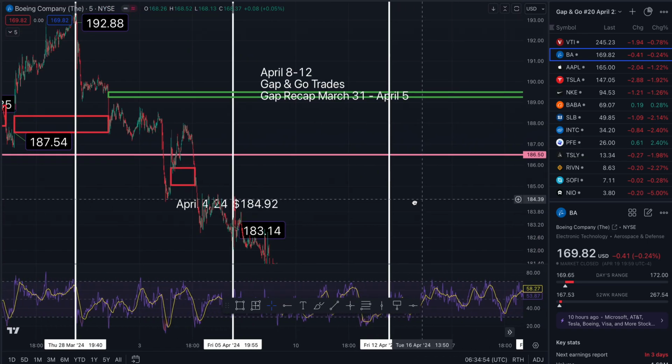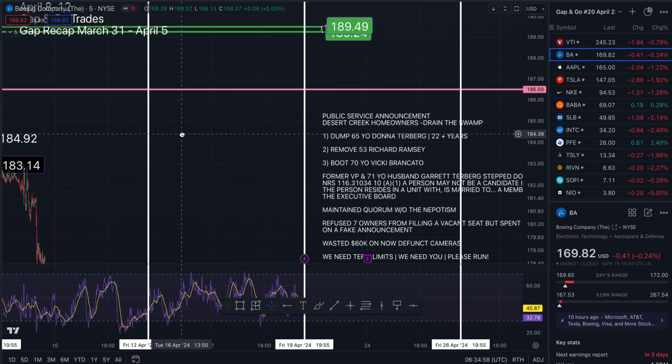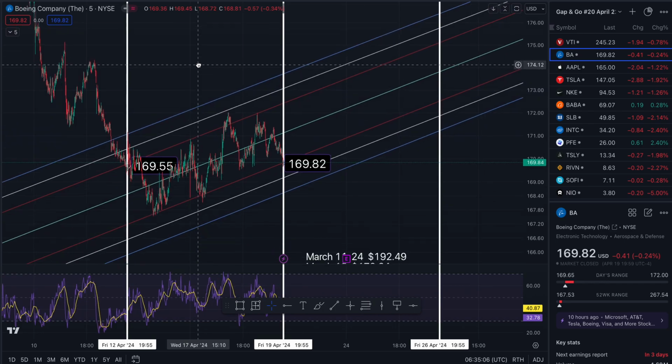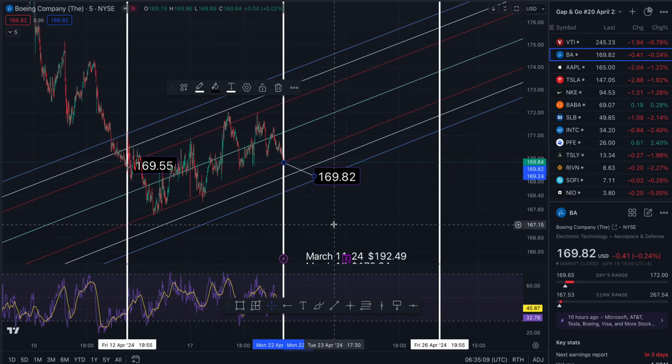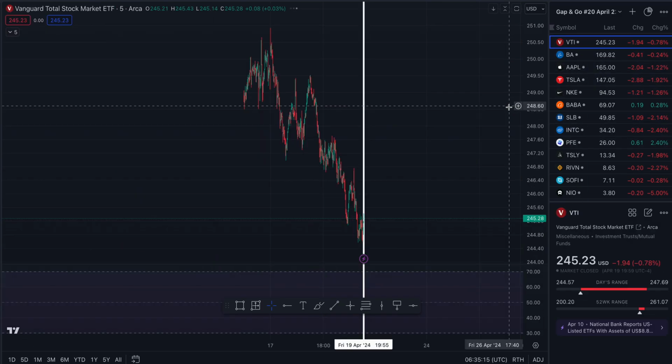But the gap to the upside, when and should we reverse, takes us up to 189.49. We are so many trades away from that. Don't even hold your breath on that one. But slowly we will get there. Fingers crossed. Next one, VTI.